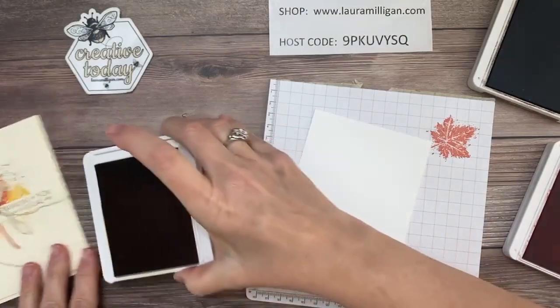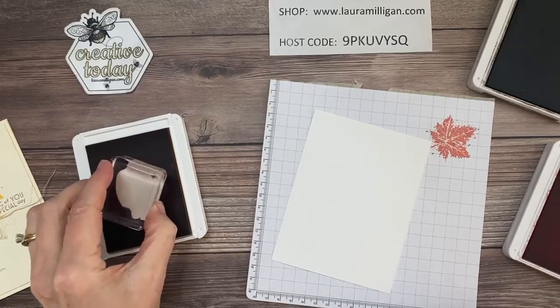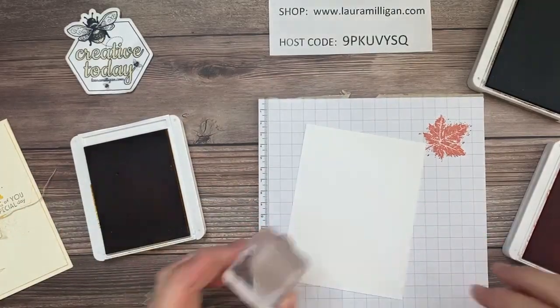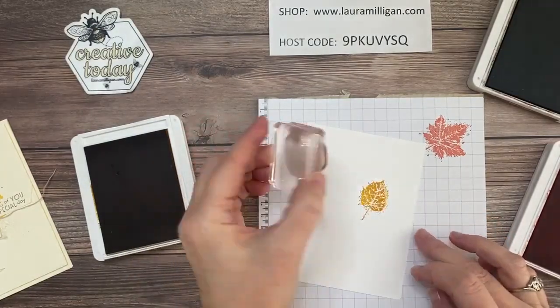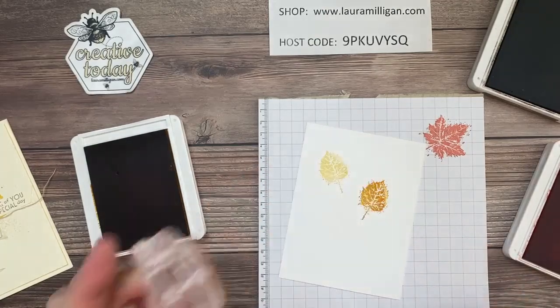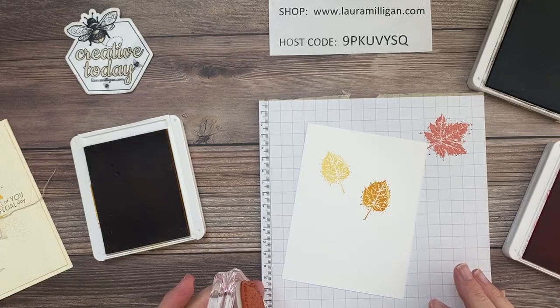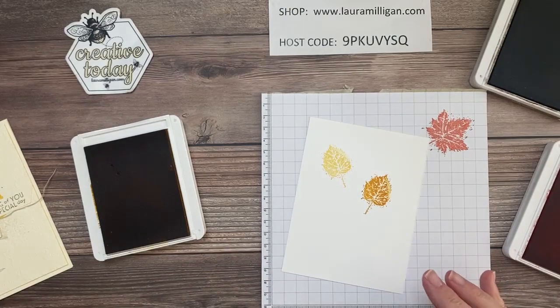Get all my inks open. So I'm going to start with Crushed Curry, and I'm just going to stamp these, because what you want to do is stamp first and then run it through your embossing folder. And I use the Time Worn Type, I think it's called. It's a newer embossing folder. It's in the mini catalog.